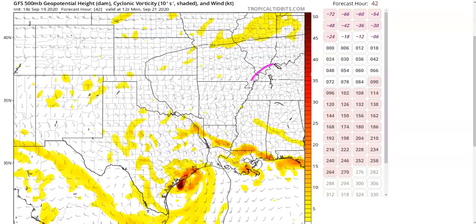On this model forecast, this ridge does eventually move off toward the east, and we start to open up a little bit more of a southeasterly flow that tries to push this inland over southeast Texas. We talked yesterday about how a lot of the uncertainty with Beta's forecast involves whether or not it actually pushes inland and weakens, or stays just near the coast or over water and is able to remain a strong storm for longer, potentially turning northeastward.